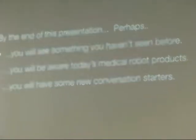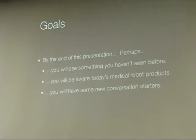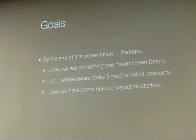So a few goals for the presentation. Hopefully you'll leave this presentation having learned something or seen something you've never seen before. Also, it's really an awareness presentation. It's not a highly technical presentation. I'll be happy to field technical questions for what I'm familiar with. I haven't worked for all these companies you're going to see, but I am familiar with some of them more than others, so I'd be happy to field questions about that. And maybe you'll have some new conversation starters.